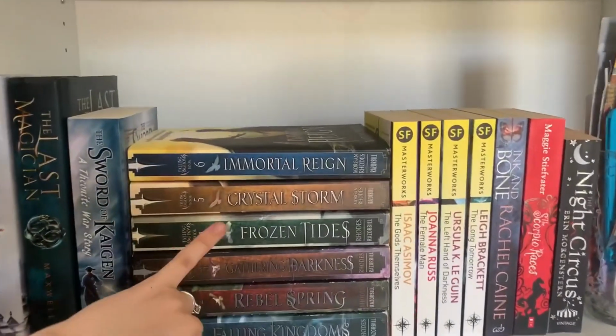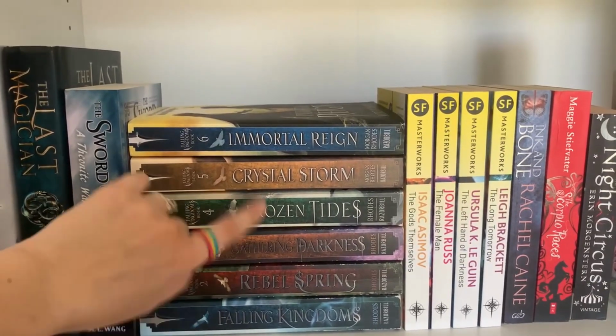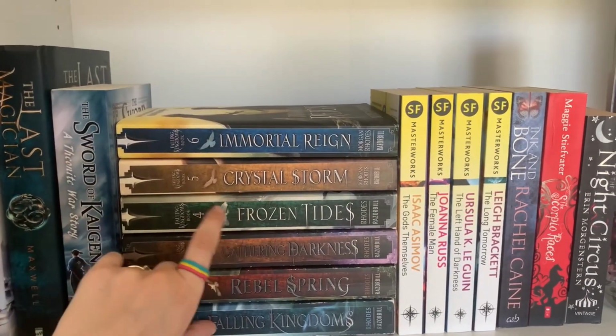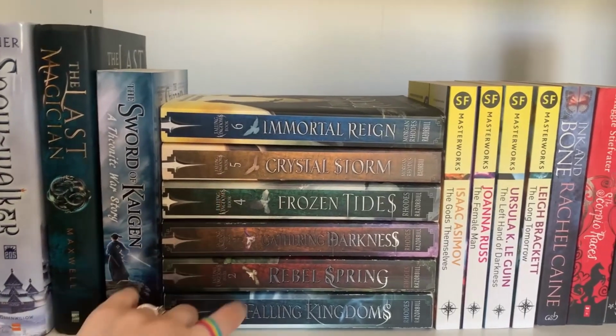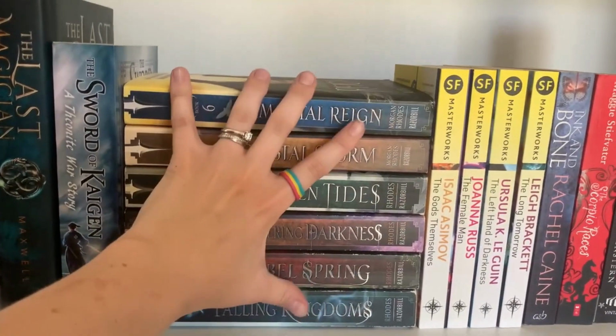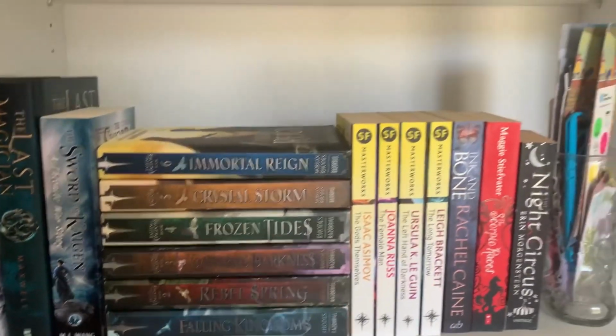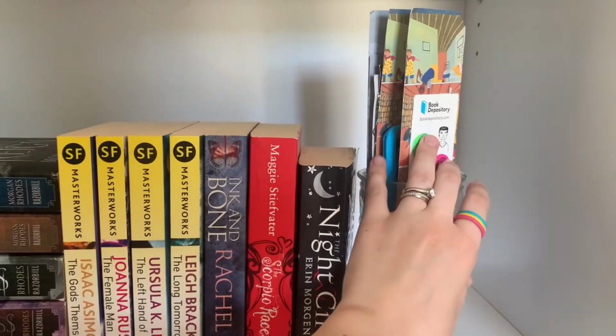To be transparent, I have read these four books, but I have not read book 5 and 6 in the series, but I would need to reread these four to continue. So that's why I decided to put them on my TBR shelf as a reminder. And I also have my bookmarks.